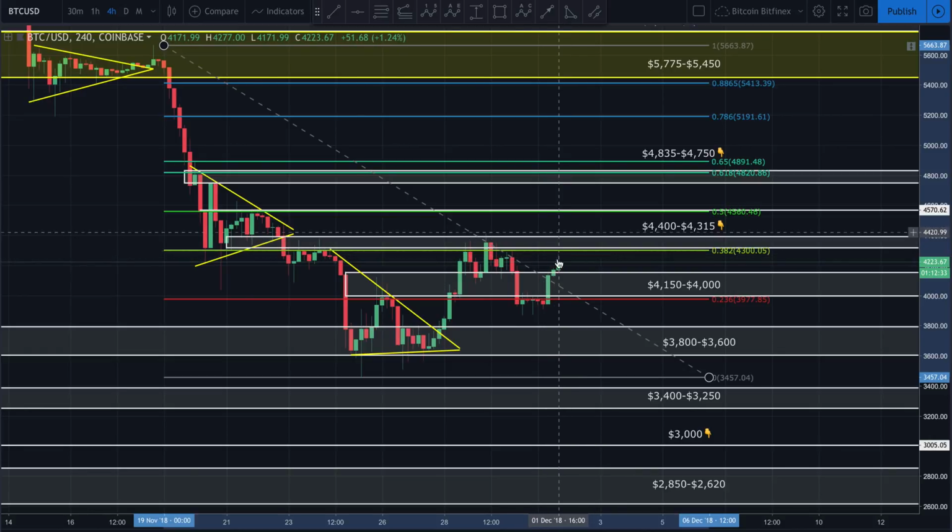So we're going to need a decisive break. We have yet to decisively break above that 382 fib level since the low was established back here. What we need is a 4-hour candle that not just opens, not just closes, but both opens and closes above that 382 fib level. That sits at about 4,300.